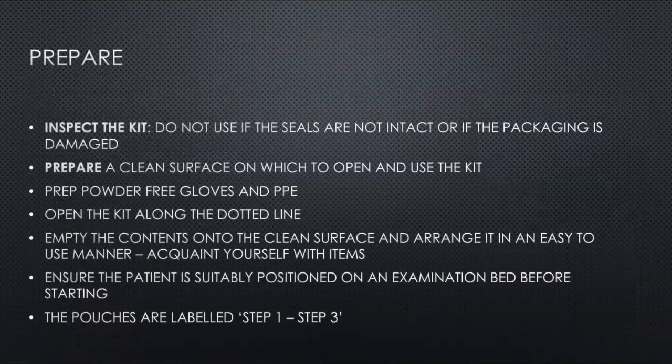Okay, inspect the kit. If the kit is already open or the seals are not intact, you need to request a new kit. Okay, because you need to document in your file and on your J88 that you opened up a sealed kit, so that we can have proof that there was no contamination prior to you receiving the kit.